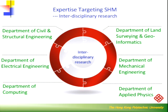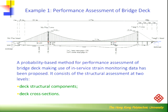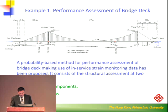The research involves the development of both software and hardware systems. Today, I just give you some examples of the methodologies and programs developed. The first example is a strain data-based assessment of the bridge deck at two levels. The first level is the structural component level, based on measurement data from the strain sensors. The second level is the so-called deck cross-section level, based on the synthesis of the internal forces for all members at the same cross-section. In our design, we focus the sensors on some typical cross-sections, which means we install sensors for all members in one selected cross-section. In that way, we can assess the structural behavior at the member level as well as at the global deck cross-section level.